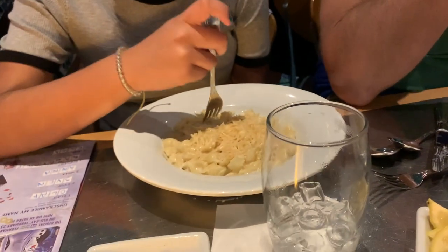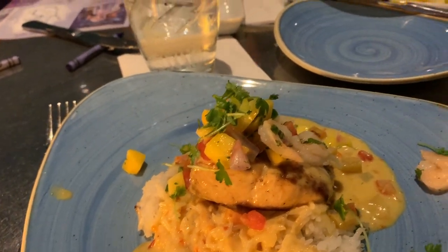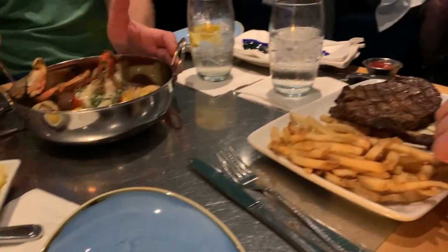Abby's got the pasta. The kids' pasta, like a double batch. How is it? Good. It's good? The Alfredo. Good. And I got the mahi-mahi with rice. Looks good. We'll let you know what we think.